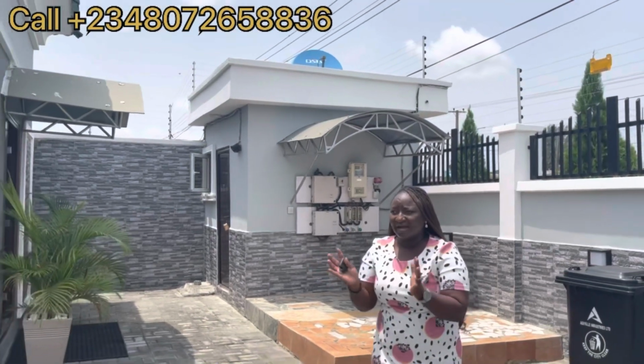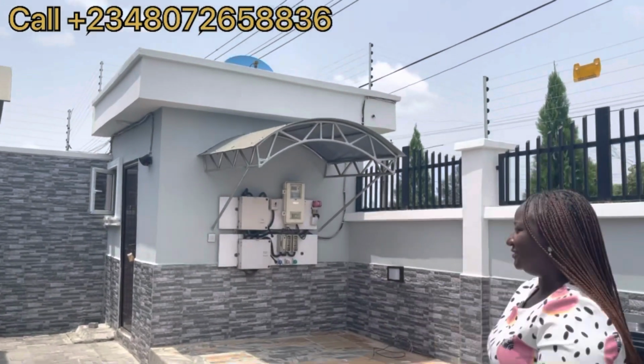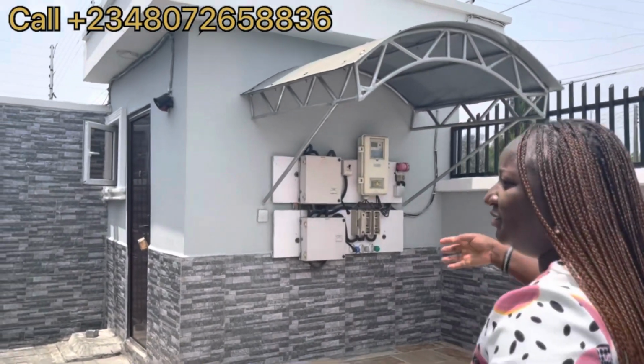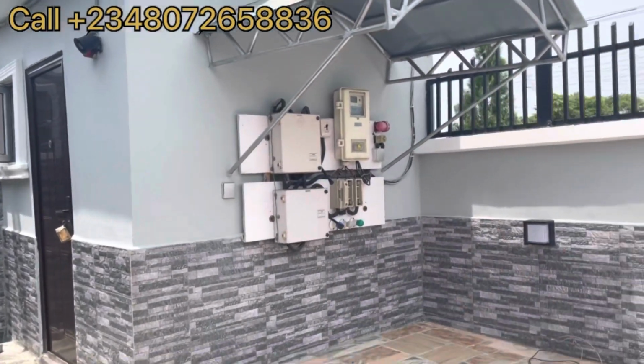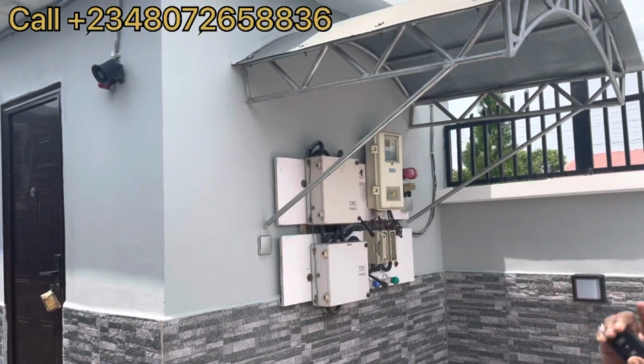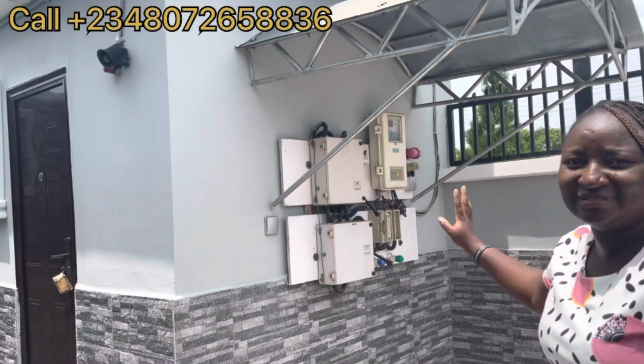In this house, we have a solar panel. The lighting here is Bluetooth. And you will see when we enter. So this is a switch box. This is our meter. So you don't have problem with NEPA, the cost of light. You can easily recharge your electricity here.